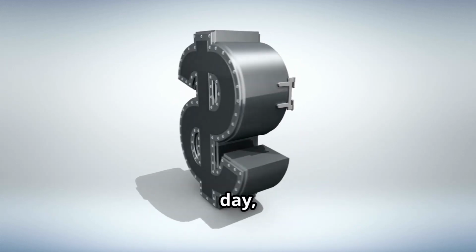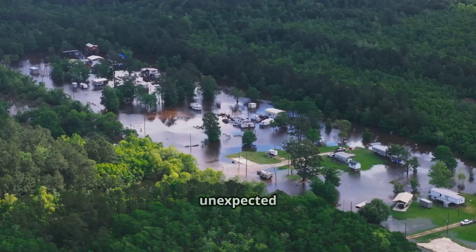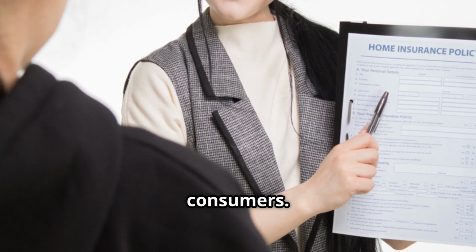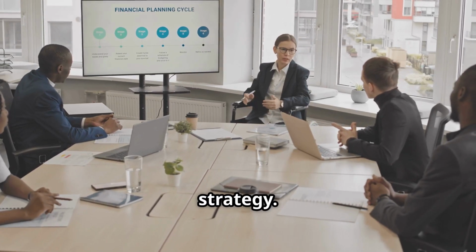At the end of the day, surplus and capital reserves are what keep insurers solvent and stable even when the unexpected happens. For regulators, it's about protecting consumers. For insurers, it's about balancing risk, reward, and long-term strategy.